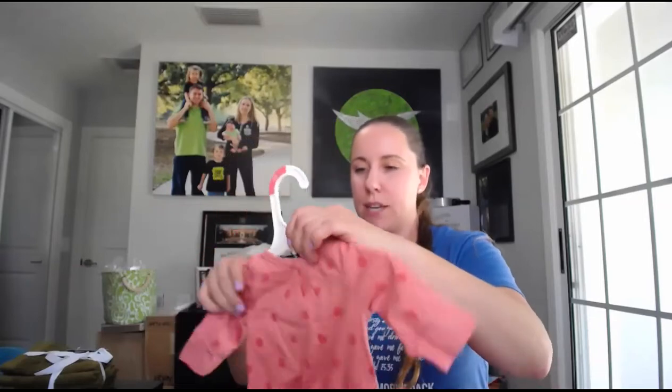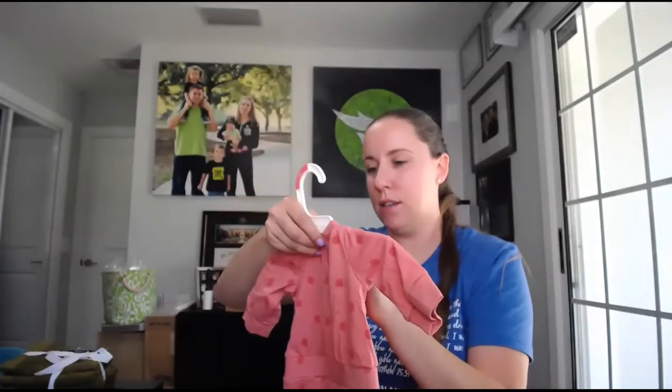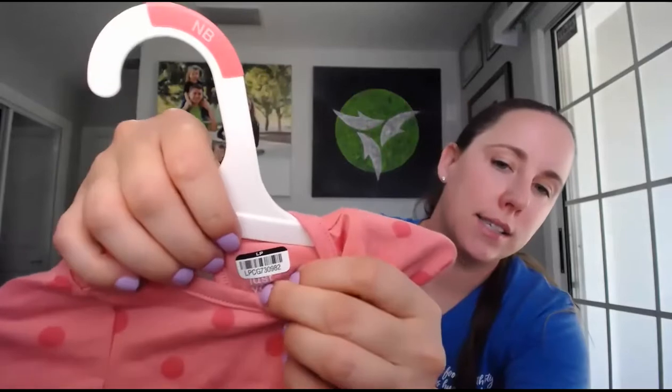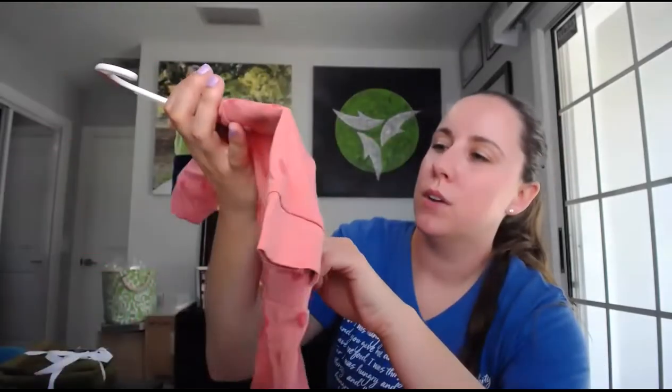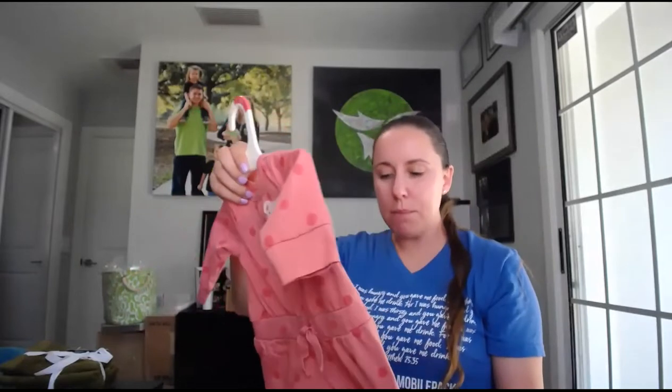Like this I knew was in here, this cute little romper. This is Just One You. And it's cute. I don't know what this tag is. It's got like a barcode right here. So I don't know, maybe this came from Amazon, but something like this doesn't hold a lot of resale value, but I have a whole lot of pregnant friends and I keep like a baby shower bin. So, all right. I'm curious to see what my extras are.